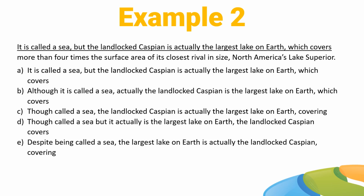Let's see if we get the landlocked Caspian on B. B has actually the landlocked Caspian. That's actually getting worse. We're shoving more words into this thing. C has the landlocked Caspian is. That's exactly what we're looking for.